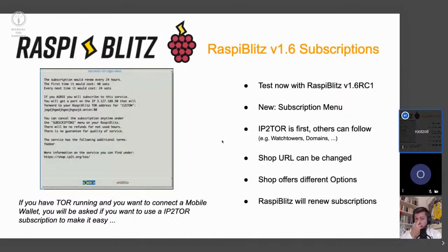Because this is one big feature that will be in the 1.6 release, I want to give you a little peek view here. It's maybe not finalized, but it's a little bit of how it works. There is a release candidate 1 out, but this is really more for the absolutely technical people. You can find it in the Raspiblitz branch if you're really interested. But still, we're working on this.